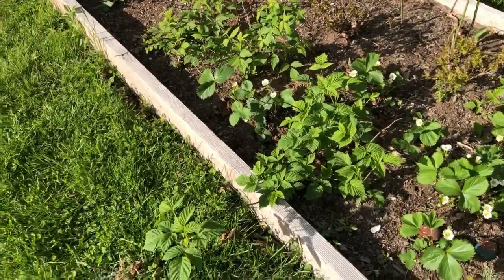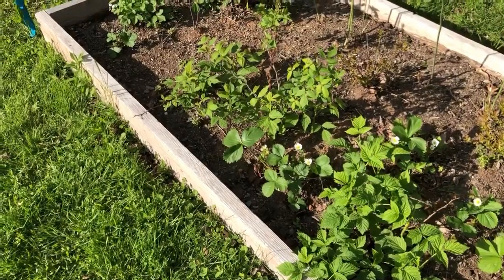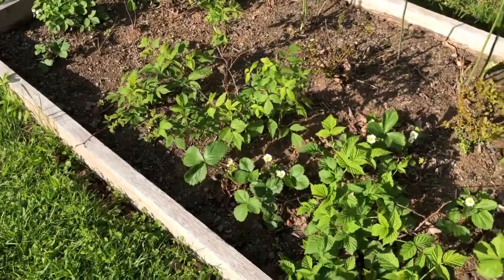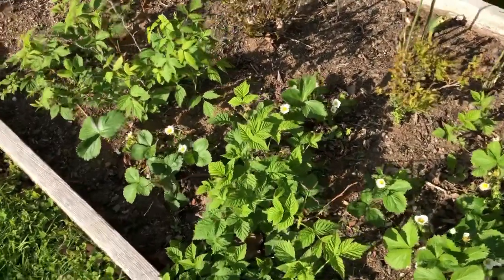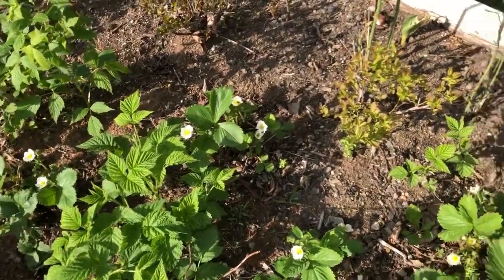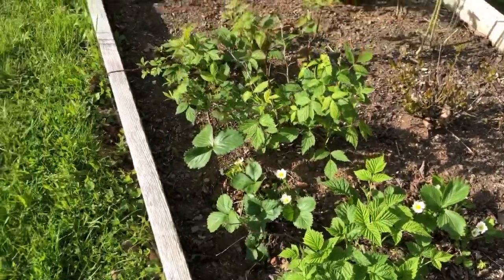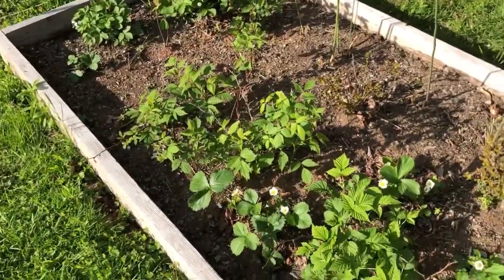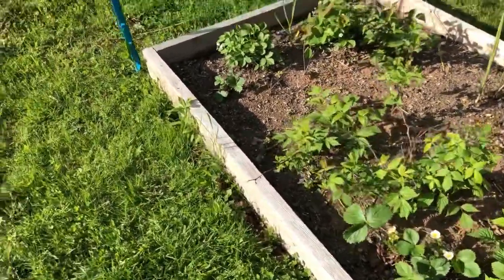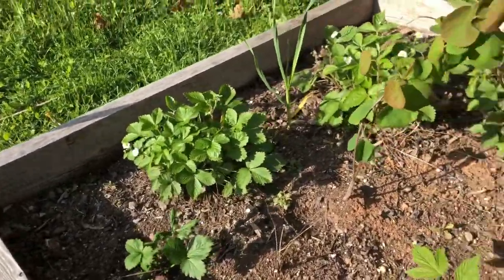I have some raspberries. One is a red and one is a golden. I'm not sure which one is which anymore. And a lot of them have started suckering a lot more. This is their 3rd year, I think. There's some suckers there. I started with 1 plant of each, and now I think there's probably 5 or 6 plants at least. Some more strawberries over here, a random garlic that got missed.